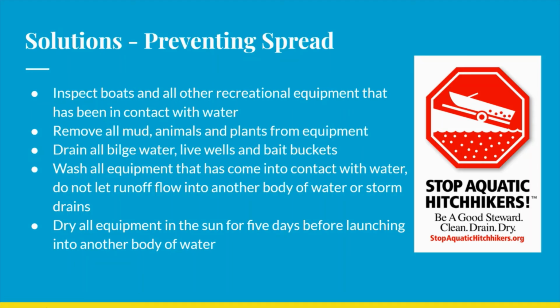Finally, dry any aquatic equipment in the sun for about a week before putting it in a new body of water. Following these steps can effectively keep your pontoon, jet ski, or other aquatic equipment from being the reason that another body of water is invaded by zebra mussels.